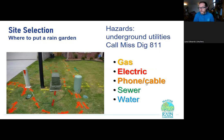Gas, electric, phone, cable, sewer, water, all of these are underground, oftentimes in many residences. And we want to be careful to make sure we're not creating problems. In addition, you might have internal lines. So coming from the community system, maybe from your house to your garage, you might have electric lines that are not going to get marked. You might have a sprinkler system that's not going to get marked. So you want to be aware of what's under the ground before you start digging up.